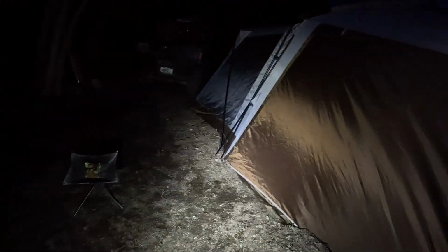Anyway, it is nighttime in the woods. Very windy out here in the woods too. Very windy out here. Cleared me a nice big spot. I got a little bit of work done. Cleared me a nice big spot to try to get it out of the wind a little bit.